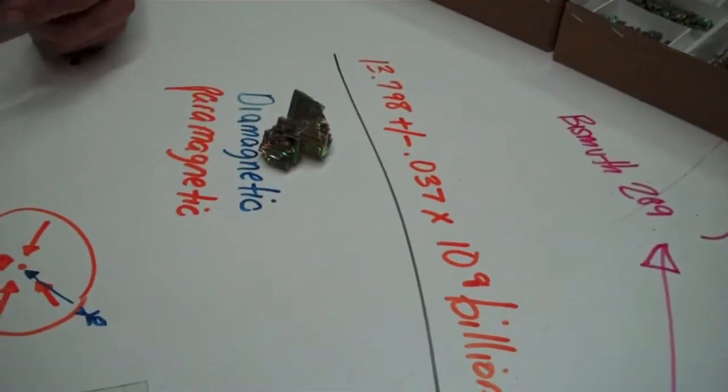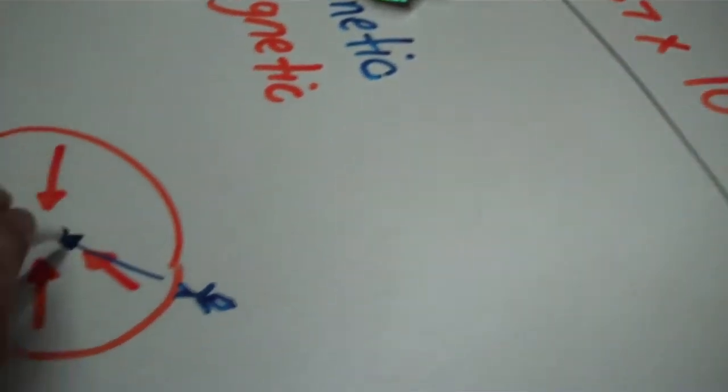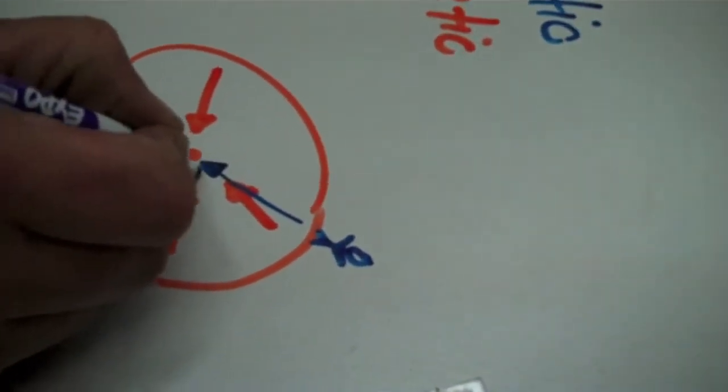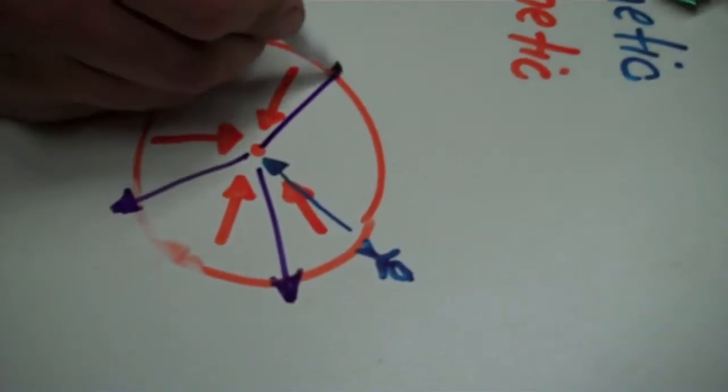So, this stuff is naturally diamagnetic, which means it doesn't attract to the core, it repels from the core. Wow.